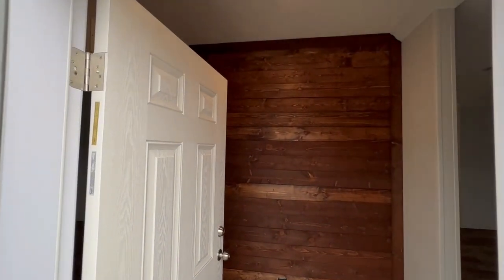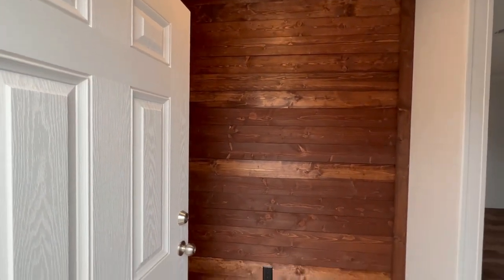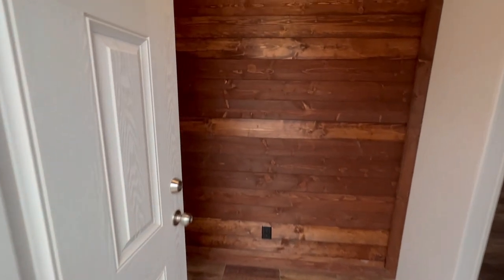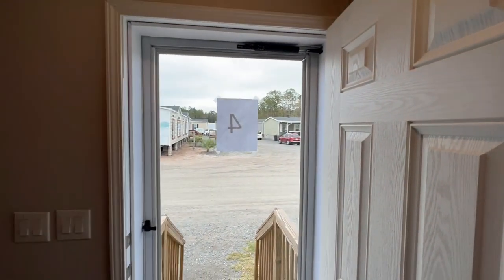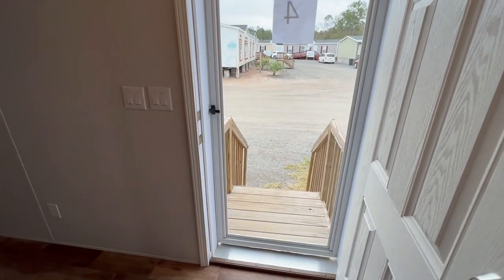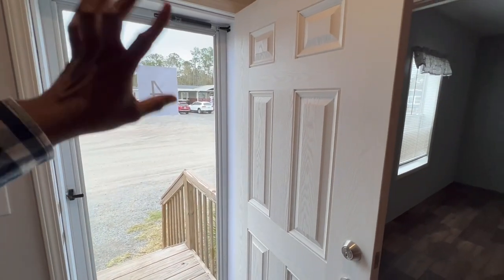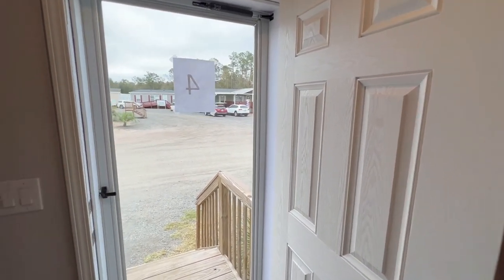All right, so as soon as you come in, you are greeted with your entryway. Very nice entryway. And you would also have a storm door as well. So this would be your storm door. If you want the door to be open and you still want natural light to come in, this storm door is perfect.